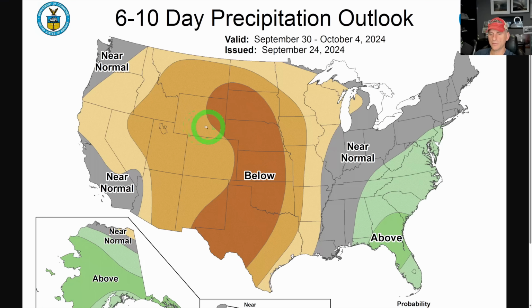6 to 10 day precipitation outlook. You can see near normal, but some in the interior areas above. We'll take that with a grain of salt. The models are still in flux on what is to come after these systems move through. We'll pay more attention to that probably starting tomorrow or on Friday.